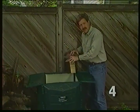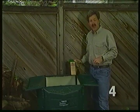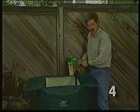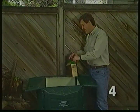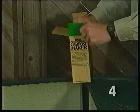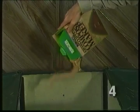It'll slowly decompose on its own, but we can speed things up a bit by introducing a catalyst, like a fertilizer or this organic product. It cuts down the composting time by introducing a bacteria that's crucial to decomposition. Spread the catalyst on top of the layer. Then sprinkle it with water. Moisture is crucial to the composting process.